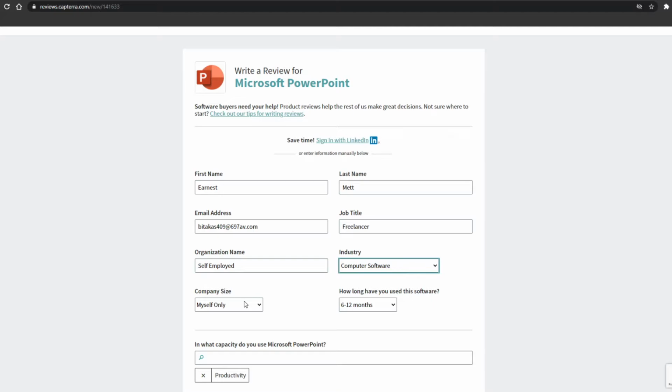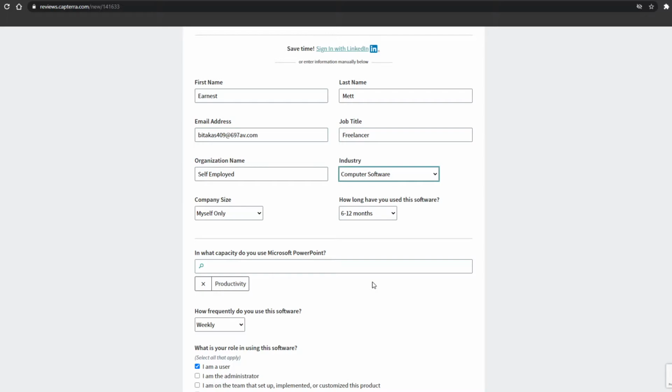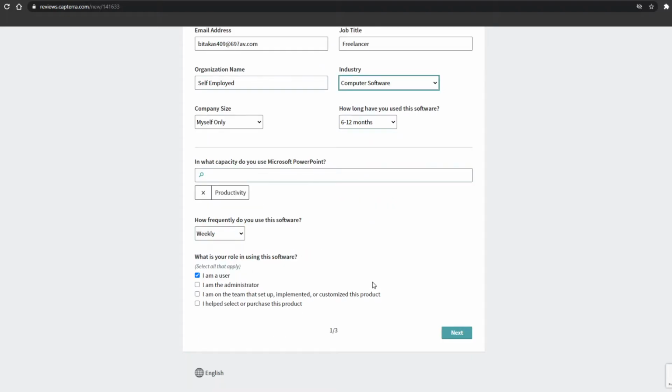Now for the organization name, you can just put in self-employed, very simple. And for the industry, when you click on this down arrow, you can find any industry that you want to choose from. If you are currently working, you can select any industry that you're working in right now, or otherwise, you can just put in computer software, because you basically write a review for a software. And once again, you don't need any experience. For the company size, you can just choose me only because you're only self-employed. And for how long have you used the software.